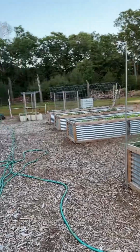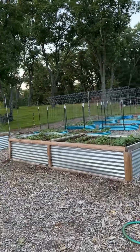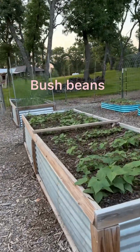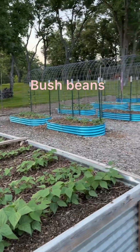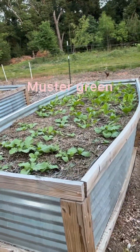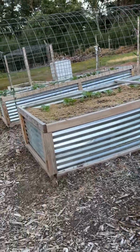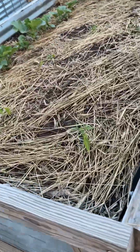Check out the rest of my beds. This is the bush beans. This is where they're at. This is just green mustard or mustard greens. And then I got chili pepper going here.